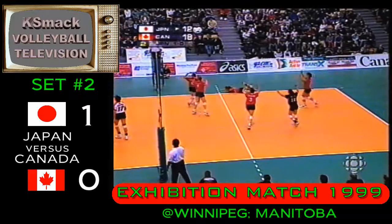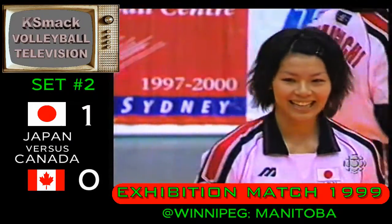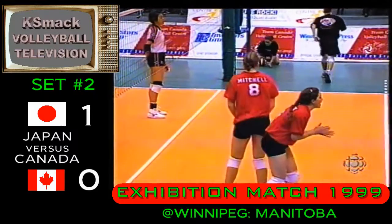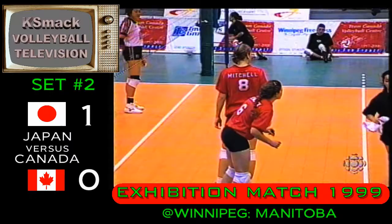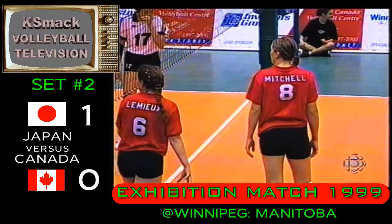Off the block and out of play. Point Japan. That ball touched the blocker's hands and went out of bounds. It's very important now for Canada to be steady as they get near 20 points. They've got a lead, but they really have to be steady.